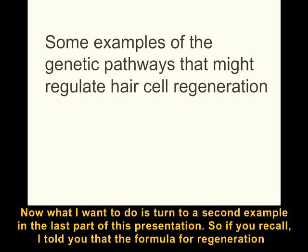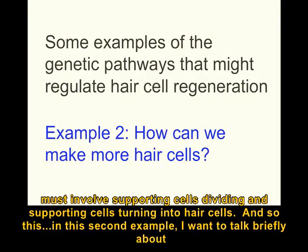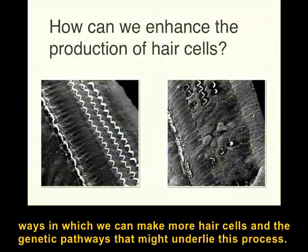Now what I want to do is turn to a second example in the last part of this presentation. So if you recall, I told you that the formula for regeneration must involve supporting cells dividing and supporting cells turning into hair cells. And so in the second example, I want to talk briefly about ways in which we can make more hair cells and the genetic pathways that might underlie this process.